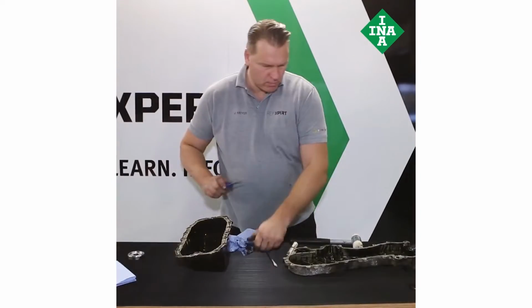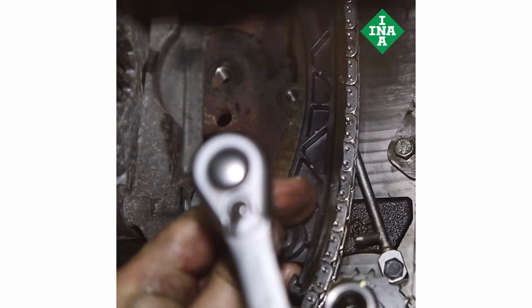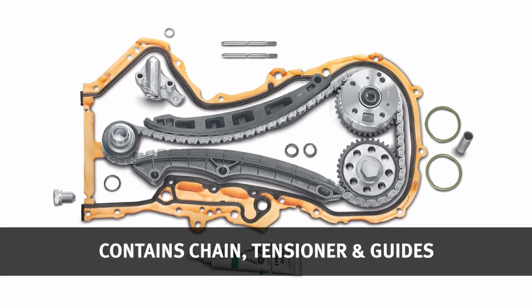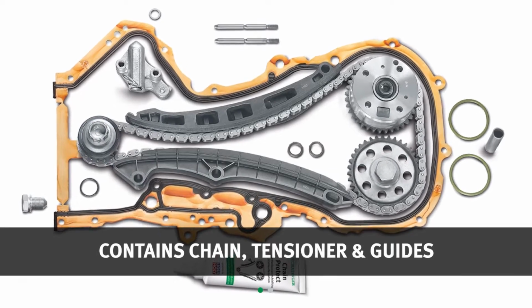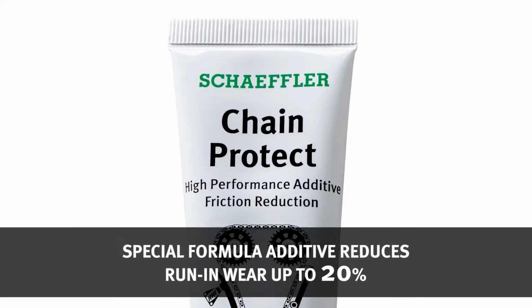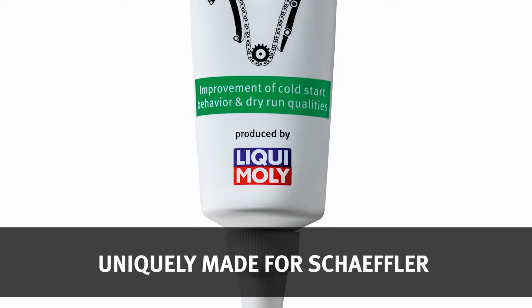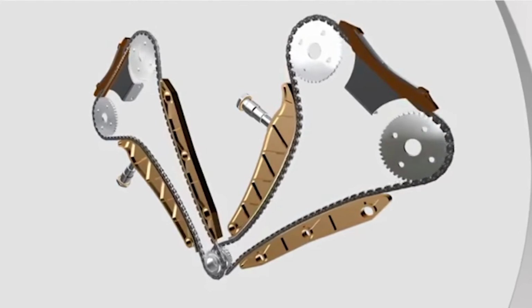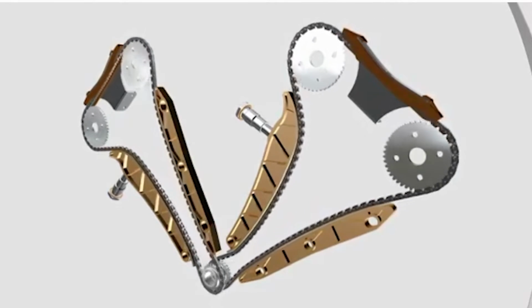Schaeffler's timing chain kits come with all the essential components to ensure that the repair is done right the first time. Each kit contains the necessary chains, tensioners, and guides. In certain applications, the kit also contains the necessary gears and sprockets, along with a specially formulated high-performance chain additive, uniquely made for Schaeffler by Liqui-Moly. The chain additive helps reduce friction during the break-in period and reduces run-in wear by up to 20%.